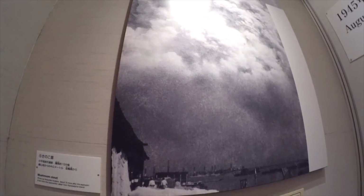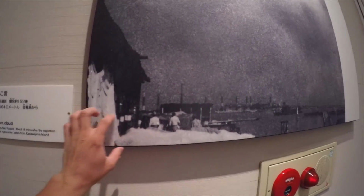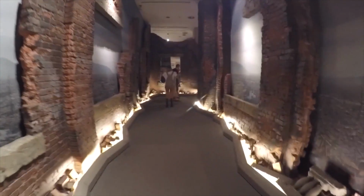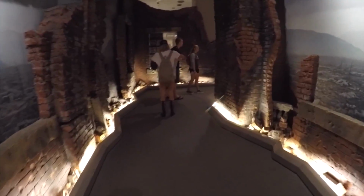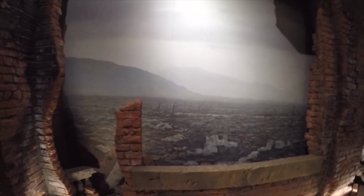This is a photo taken 6 kilometers, 15 minutes after the explosion. And look, 6 kilometers away, this is the people here, and they just see this massive cloud. That's incredible. Everything within 2 kilometers of the bomb was immediately turned to rubble and just flattened.